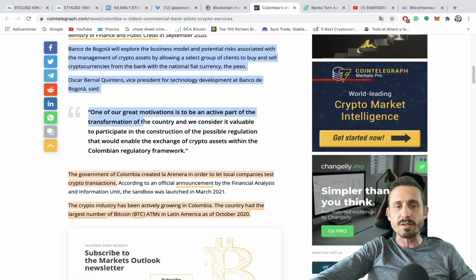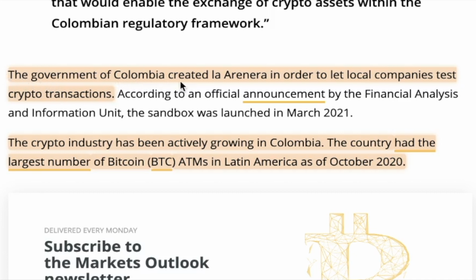Vice President for Technology Development at Banco de Bogotá said, "One of our great motivations is to be an active part of the transformation of the country, and we consider it valuable to participate in the construction of the possible regulation that would enable the exchange of crypto assets within the Colombian regulatory framework." The government of Colombia created La Arena in order to let the local companies test crypto transactions. The crypto industry has been actively growing in Colombia. The country had the largest number of Bitcoin ATMs in Latin America as of October 2020.